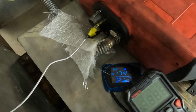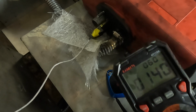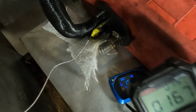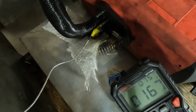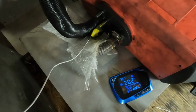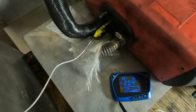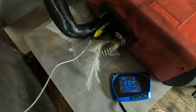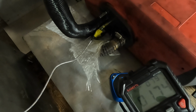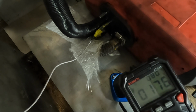Wouldn't you know, I've got to replace the battery in my meter. So now what we're going to do is check to see how much the temperature of the fuel rises when the temperature of the heat exchanger rises. Well, we've got 75 Celsius for the fuel. That's on the outside of the fuel line, so it's definitely hotter inside. Oh, we're 202 Celsius. She's making some heat now, folks. 204, fuel is 80 degrees. 79, fuel is 80 degrees Celsius, 176 Fahrenheit.